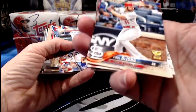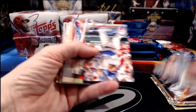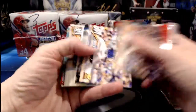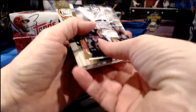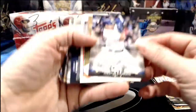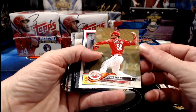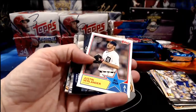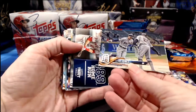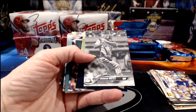It's an all-star rookie, but I believe it's still a regular base, just with the rookie cup on it. Okay, we have, oh, that's just a rookies insert for Villanueva and the Padres. Luis Castillo, numbered to 2018. Justin Verlander is our 35th anniversary. Our Chrome, Jacoby Jones, and our Long Ball Legends, Mike Trout for the Angels.